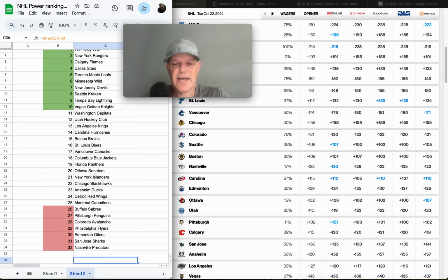San Jose and Anaheim. San Jose plus 160. That line has moved heavily in favor of San Jose. Let's take a look at the power rankings. We have San Jose as the 31st best team, Anaheim as the 23rd best team. So basically both of these teams are, quote, bad teams, and that's probably why you're seeing the line movement in favor of San Jose, even though Anaheim's at home.